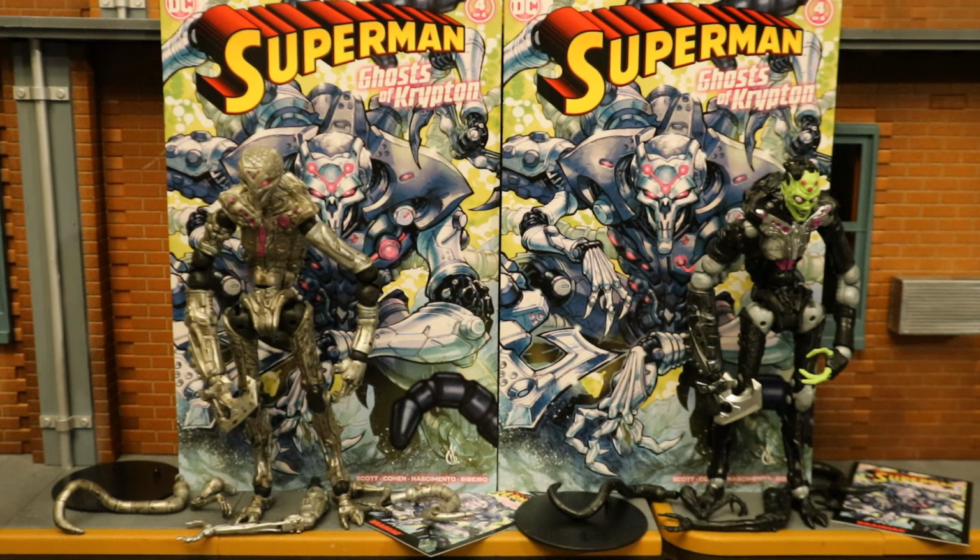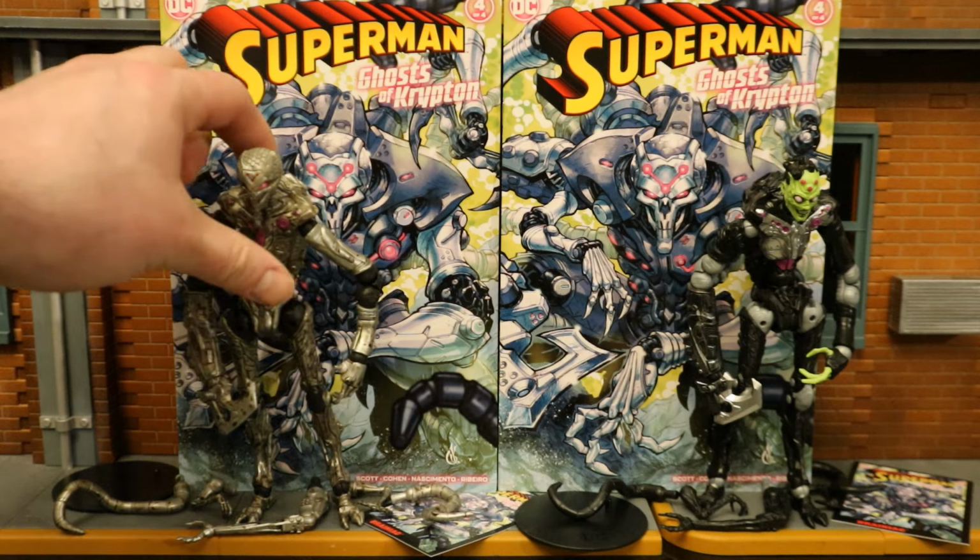So this is Brainiac from the comic story Superman Ghost of Krypton. It's basically Brainiac with a little bit of McFarlane flair to him. And not only that, we have the Platinum version, which has some of the traditional Brainiac looks to it, the green skin, etc. They both look pretty cool, both look pretty weird at the same time. So let's take a look.